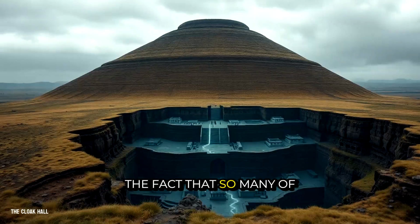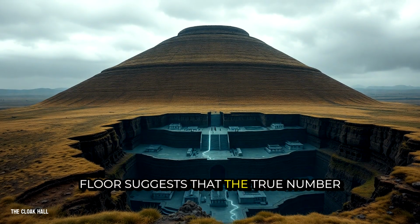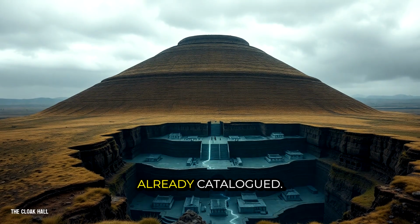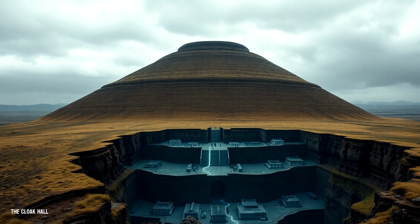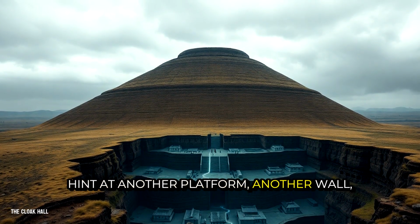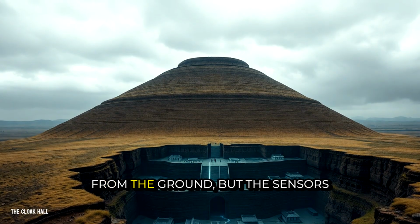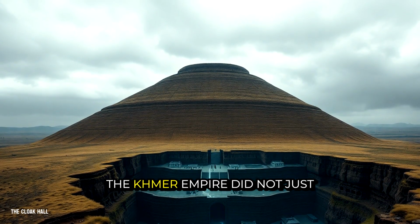The fact that so many of these structures survived beneath the forest floor suggests that the true number of monuments at Angkor may be far higher than the 1,000 or so already catalogued. Every radar scan reveals new anomalies, subtle disturbances in the soil that hint at another platform, another wall, another entrance. Many of these features are too small or too degraded to see from the ground, but the sensors detect them with ease. The implication is profound.